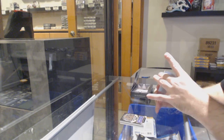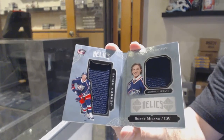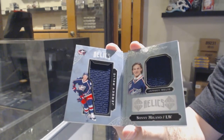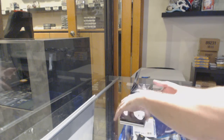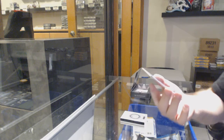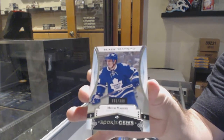For the Blue Jackets, dual rookie jersey, Sonny Milano. And we've got for the Maple Leafs, number to 399, rookie of Mitch Marner. There she goes.